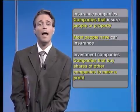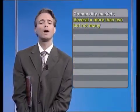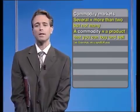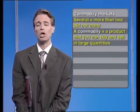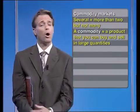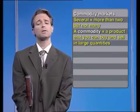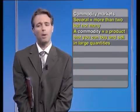And there are several commodity markets. Several is more than two, but not many. A commodity is a product that you can buy and sell in large quantities. Coffee, oil, gold are all commodities. The place where you buy and sell commodities is called a commodity market.